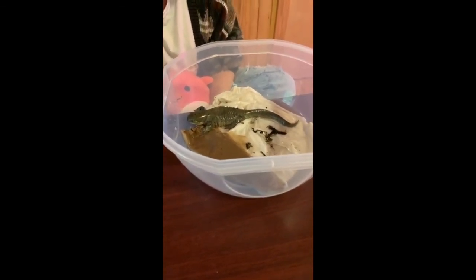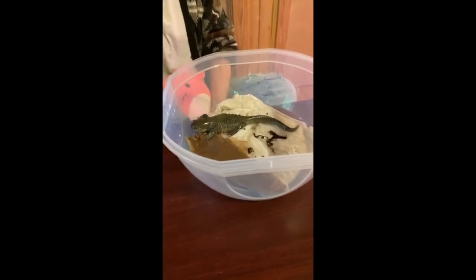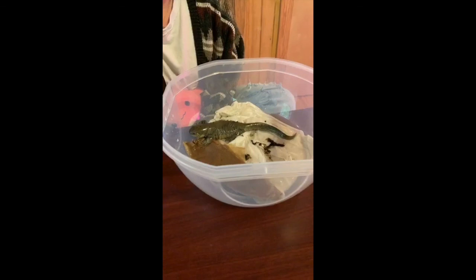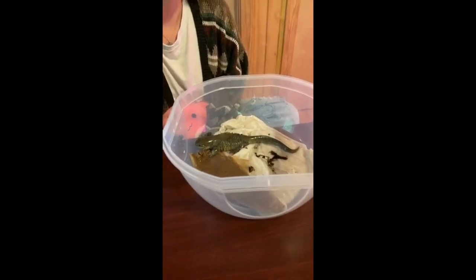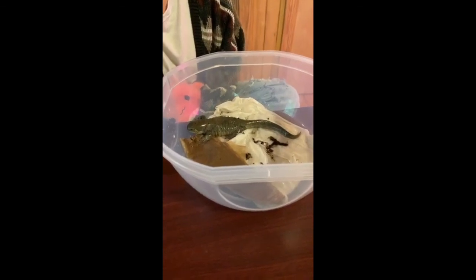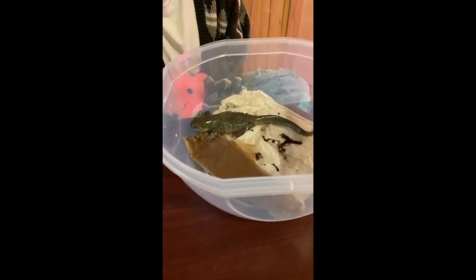Awesome. If there are any other questions about this salamander, we can answer them, but we are gonna move on to our other really cool animal soon here. We'll give y'all a second if you want to ask any more questions about this one.